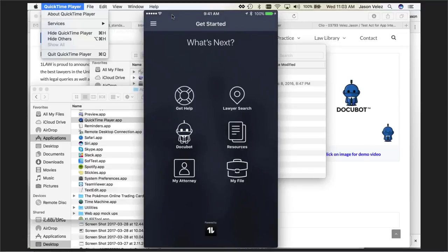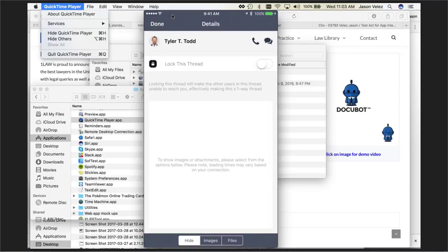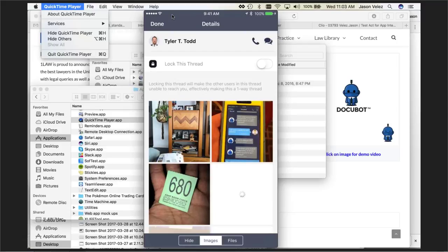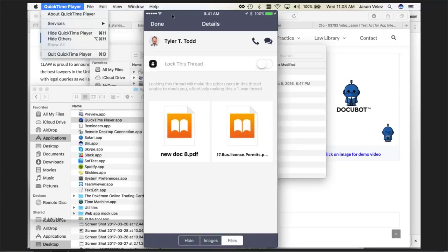It's all password protected. I'll show you one of the sexy features. Right next to my attorney is my file. Normally clients will send images because they're basically pictures, right? They get a document in the mail, so they're going to send a picture. Those can be the pictures they've been sent, or as the attorney, you're going to send them files. I'm just hitting this in a new document PDF.